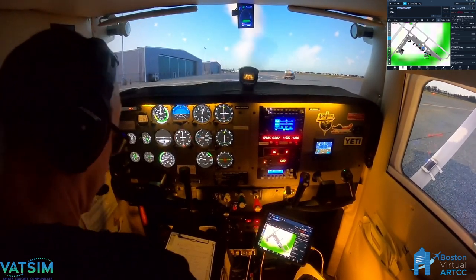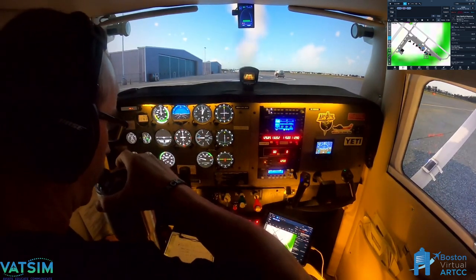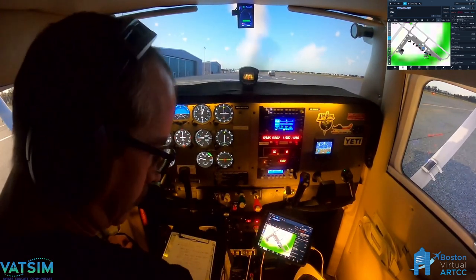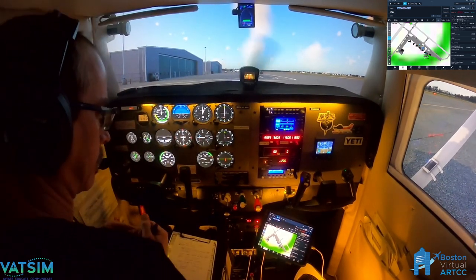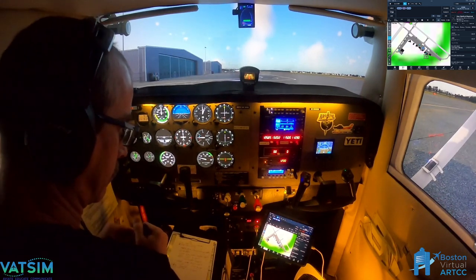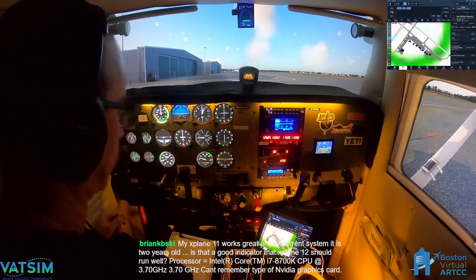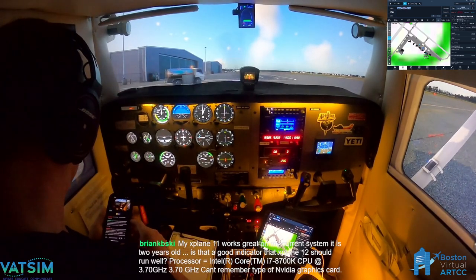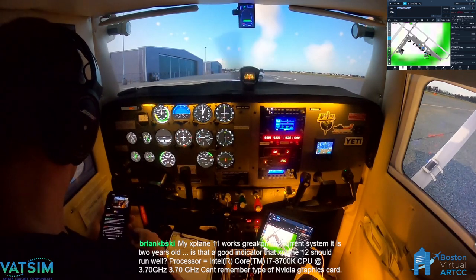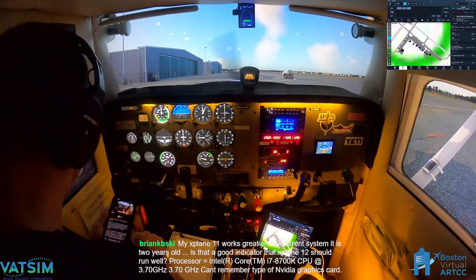November 1 Kilo Alpha, clear direct Albany. Delta 683, climb and maintain flight level 280. 280 now, Delta 683. Next 1740, contact New York Approach 128.12.